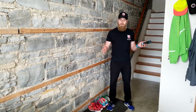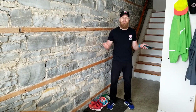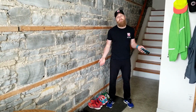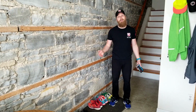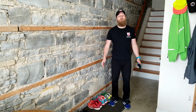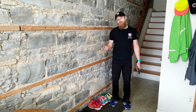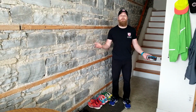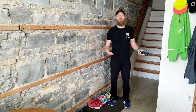But before we go and look into improving our cadence, we need to know what your base cadence is. So to do so, I want you to go for a kilometer run. Near the end of that run, for 10 seconds, I want you to count the number of steps you take. Multiply that number by 6, and then you'll get your base cadence.